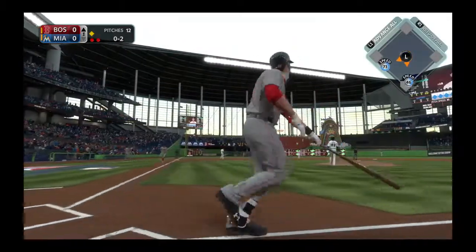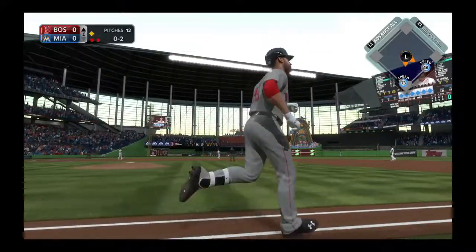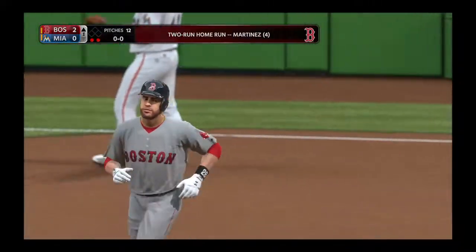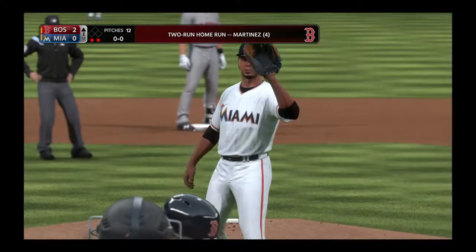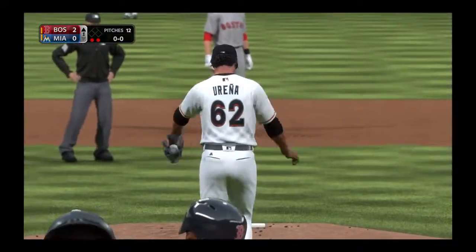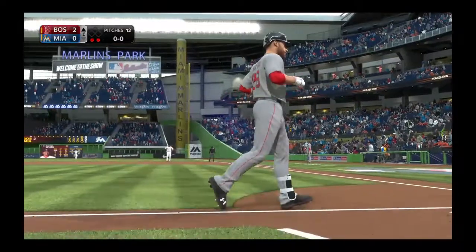Oh, and he goes down to get the fastball as this is hit well out to deep left center field. And he is going to ride this one right out of here. Home run. So a two-run shot to left center. Fourth home run here in the early going. And that gives the Red Sox a 2-0 lead.